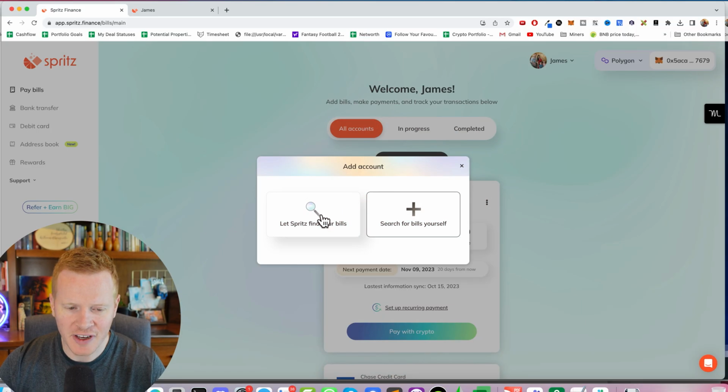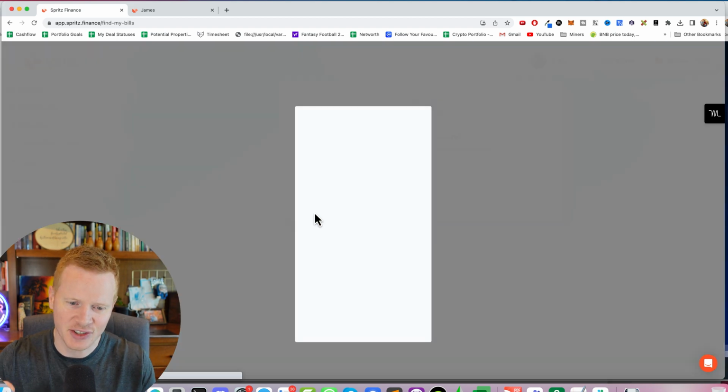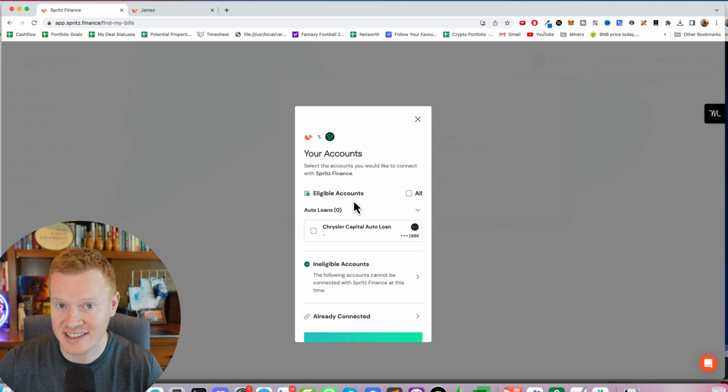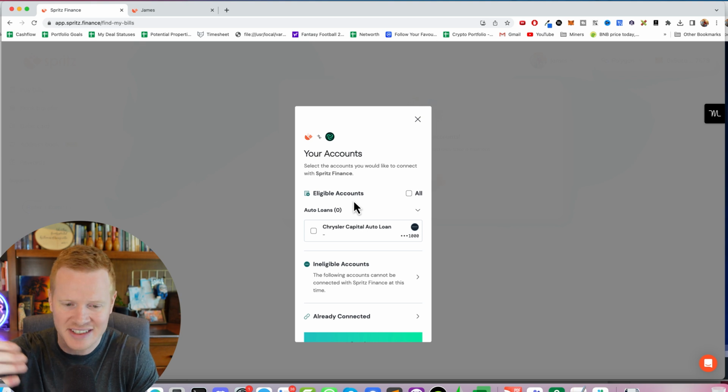They also have a really cool feature, Let Spritz Find Your Bills. And what they do is they use this service to check your credit report. Some people might not be comfortable with that, but it doesn't do a credit check. It just looks at your credit report, and then it finds all of your different loans that you have, different things that you might need to pay off, all your open credit cards and things like that. And then you can add them automatically. And some people, privacy, they don't like that. I don't care. But this has been an absolute game changer for me.